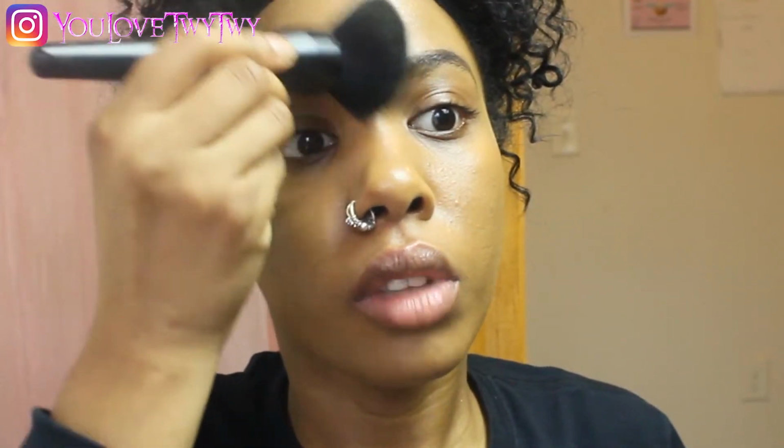And excuse my eyebrows, y'all. Y'all probably like, what the hell is going on with your eyebrows? But I'm actually trying to grow them back in, and it's going really well. I'm growing them back in, so that's why they look a little busted up.